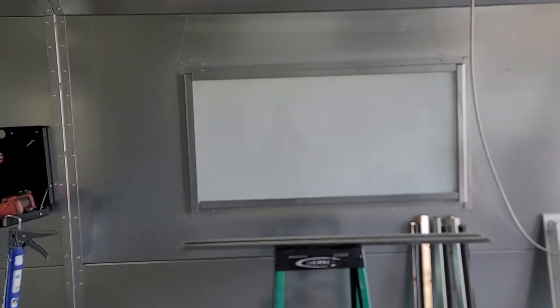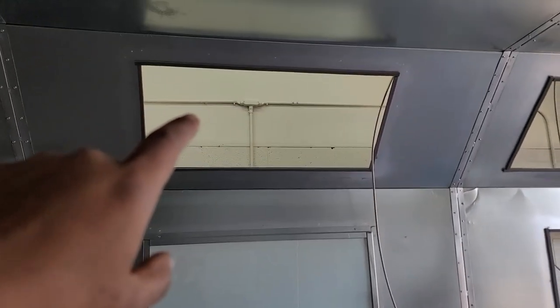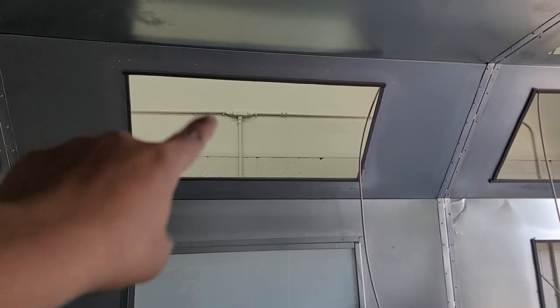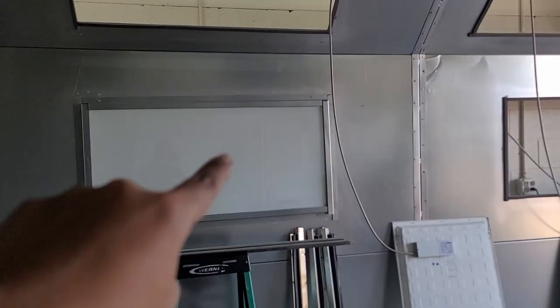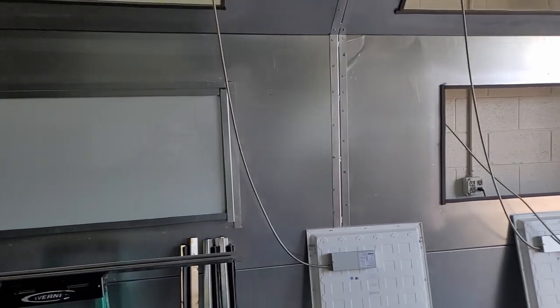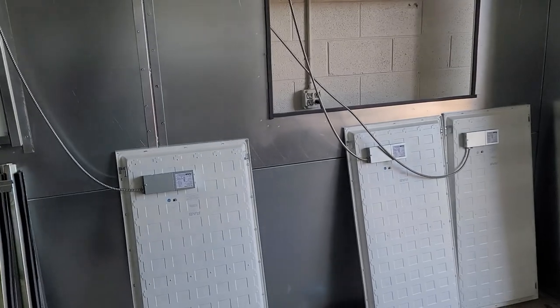We got the one light installed, and like I said, this one's installed differently because I'm not gonna have access to maintenance if you're outside of the booth, it's right along the wall. I don't know if I said that already or not. But this one's mounted, and the rest of them are wired up. So basically, that's where we're at.